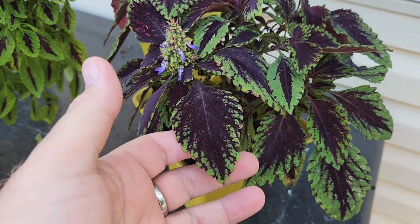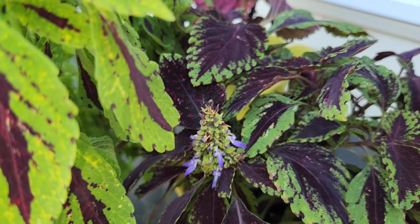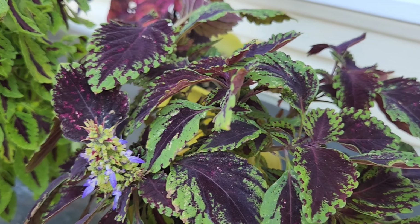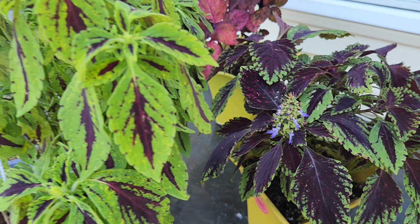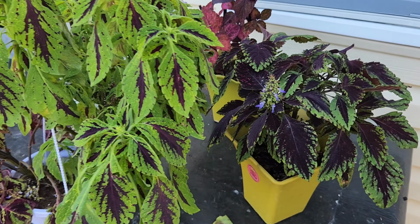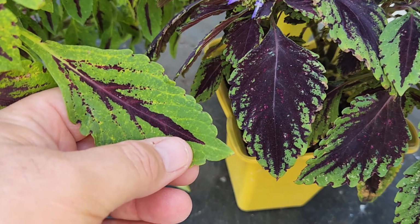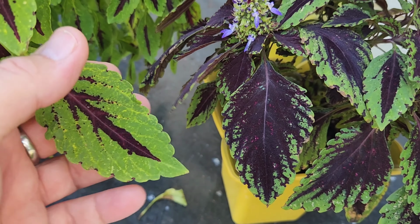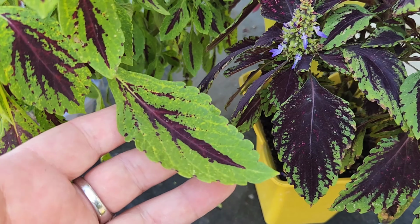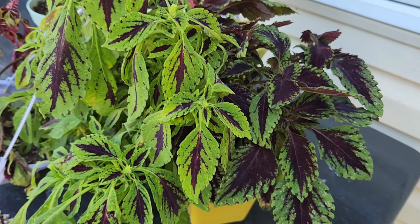So this is more of a scarlet mix, but you can see they're essentially the same. You can see this one's a little more green, so you may get that. This is the nature of Coleus, but they are both Jitters. They're similar as far as it's just the opposite color, but the leaf shape is those thin, slender, hanging leaves.